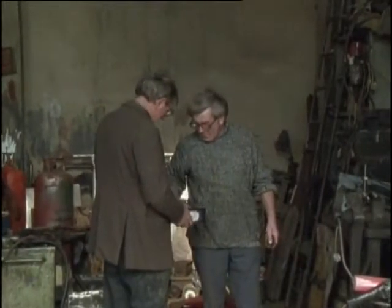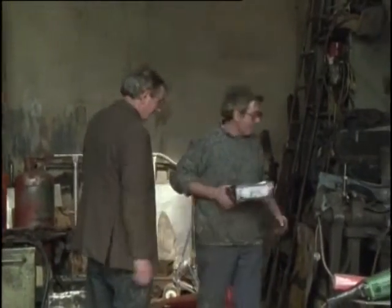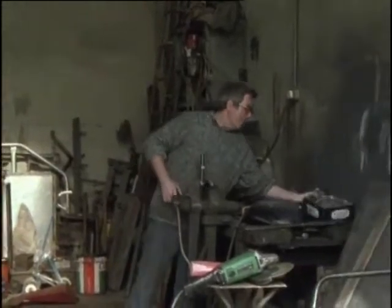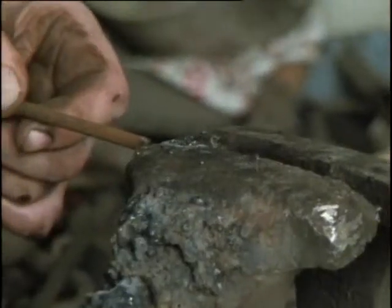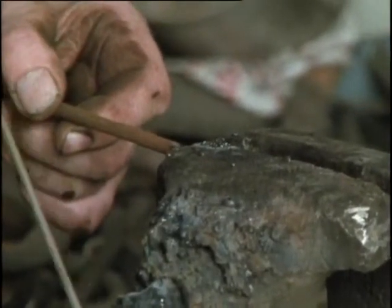James goes to Mickey McCormick, the local blacksmith, to have the spindles made. You want some of these done now straight away? Ah, if you could. Good. Wasn't out very much. No, very busy these days. I'll keep going. Mind your eyes now.